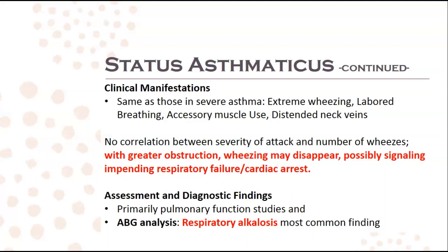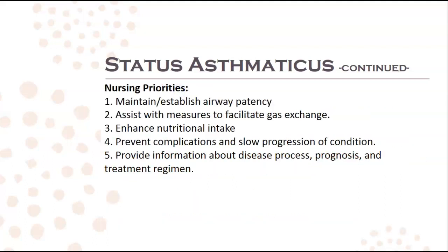During this time, studies in ABG analysis may show respiratory alkalosis, but that can certainly change during the progression of the attack. So priorities is try to maintain patency of the airway, help with ways to facilitate gas exchange. Nutritional intake is going to be important with these patients over a period of time. How to slow the progress of the condition with these patients, and to give them information of how to prevent future attacks.